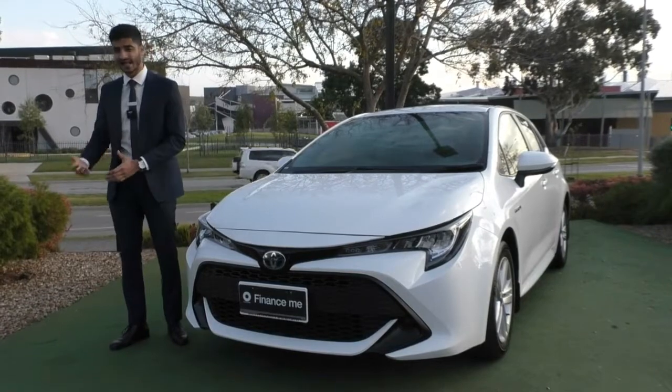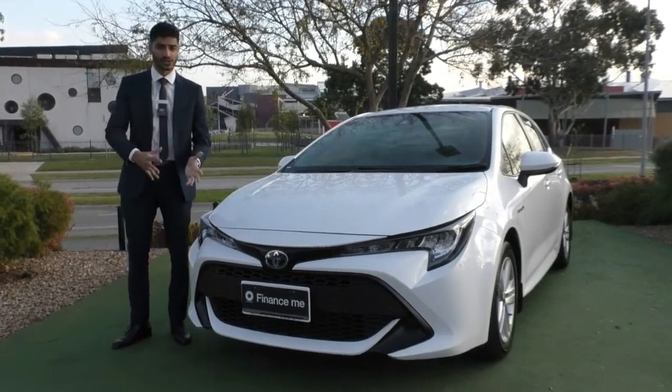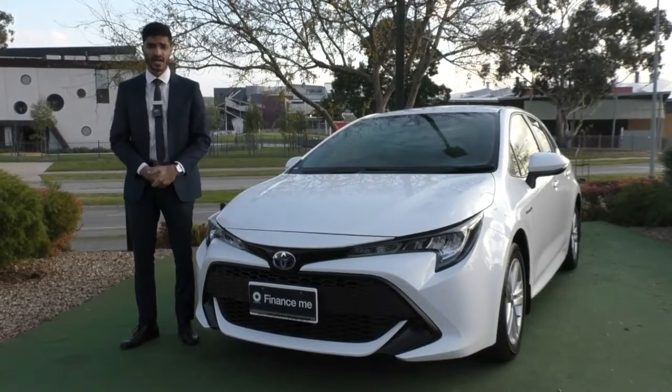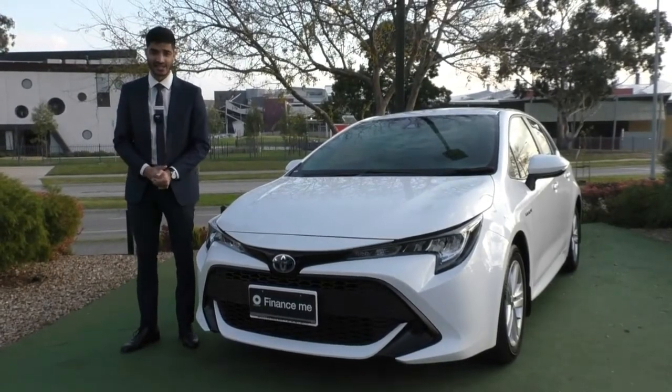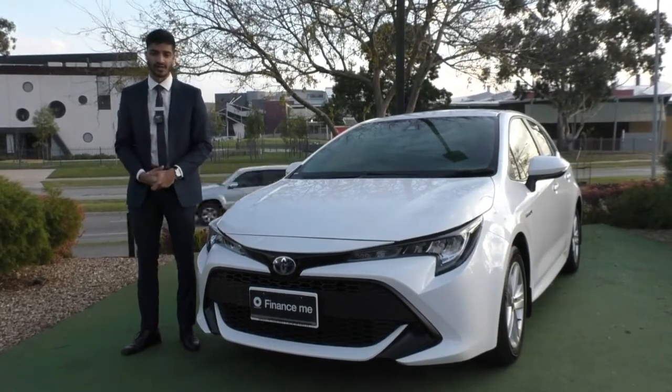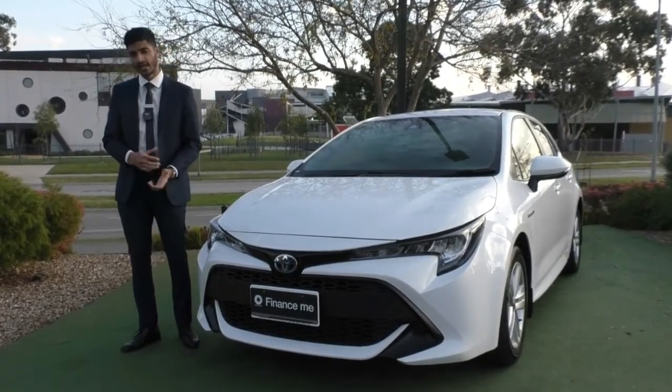Just before I go though, this car does qualify for our premium mechanical protection plan. Now, what that will offer you is 5 years extended protection on the new car warranty. So you get 5 years additional warranty up to 200,000 kilometers, and it does also come with the added benefit of 10 years platinum roadside assistance. So if you're going to keep this car for a long time, there is great value in that. So please speak to us about these options.